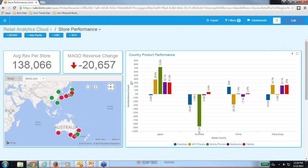So now I'm able to investigate why Asia Pac is in the red. Now the map on the left-hand side is showing me the different store locations. The bar chart on the right-hand side is showing me my product performance by country. Now that tells an interesting tale. I can see that Japan is doing pretty well, where all of my product performance percentages are in the positive. Australia, on the other hand, has a number of products with negative growth.